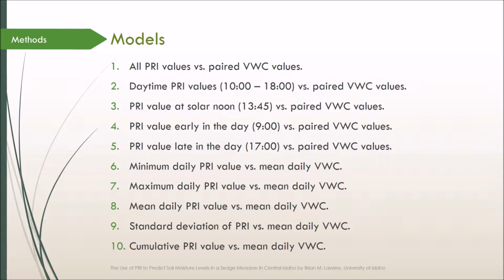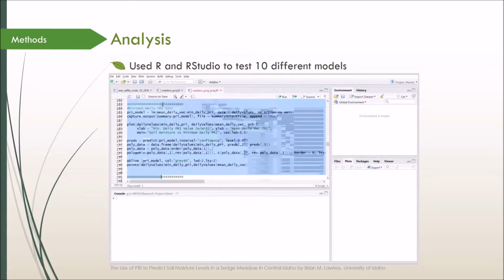The second set of these involved taking the average of all of the soil moisture values for the day and creating a mean, and then looking for the lowest PRI value, the highest PRI value, the average of all of the PRI values, then the standard deviation, which is a measure of the spread of the data, and then finally the cumulative PRI value, which is the equivalent of integrating the PRI throughout the day.